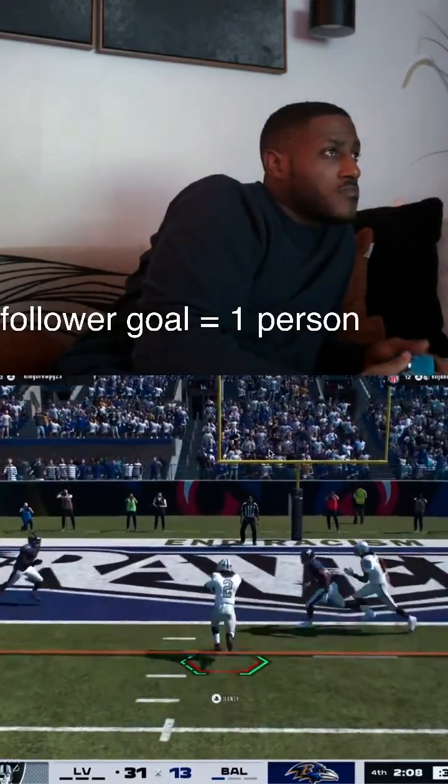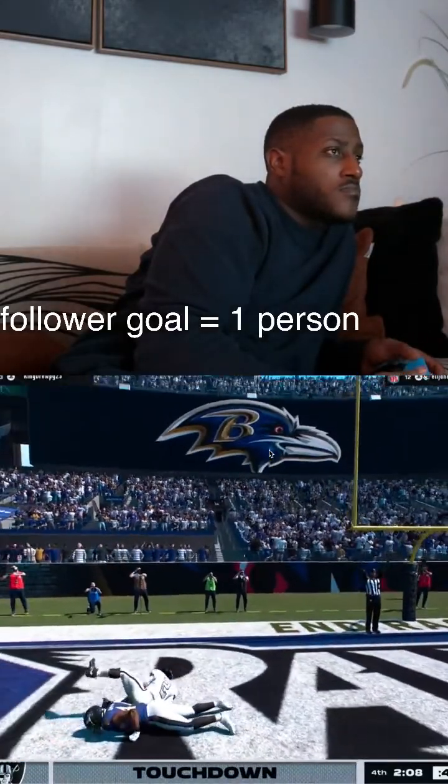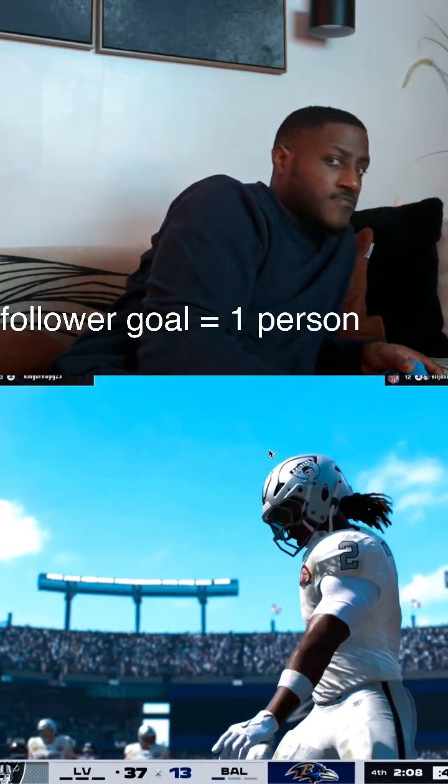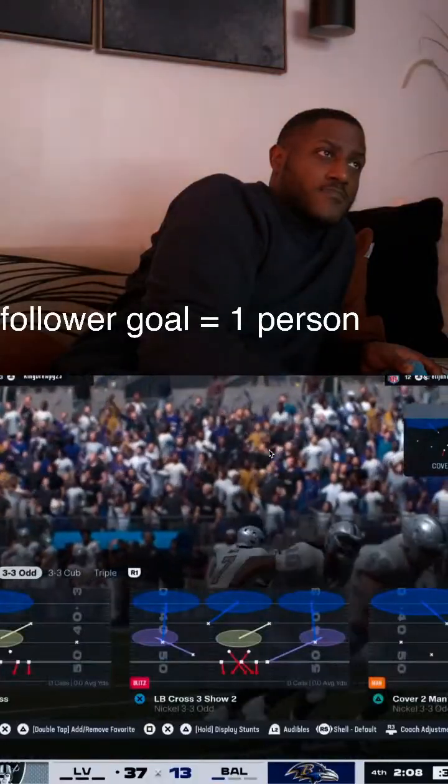We give here to Genty, and he will haul it in for the Vegas touchdown. The Raiders keep adding to that fourth quarter lead.